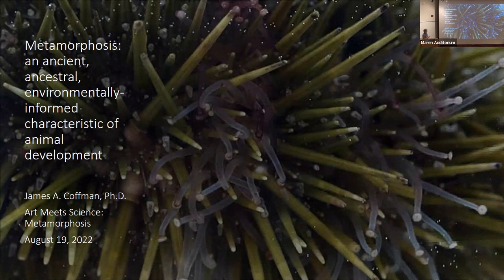So I'm going to talk a little bit about that, but this is fun. It's art meets science, this is not going to be my normal scientific talk. I'm going to take some artistic liberties and hope that's okay. But I think it fits with the theme. So I'm going to talk about metamorphosis. I'm going to talk a lot about sea urchins. I used to work with sea urchins for actually most of my scientific career. So it's kind of fun to get to go back to that.